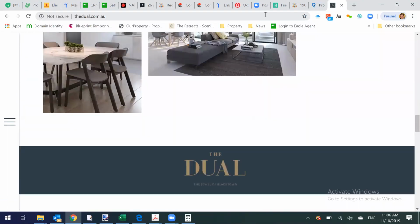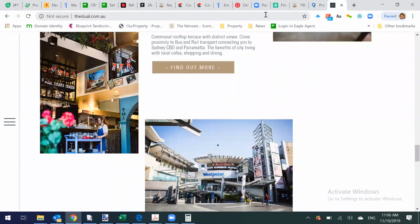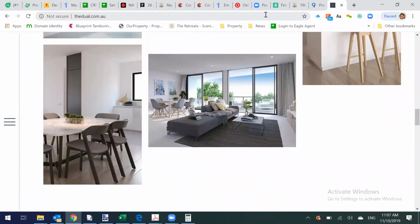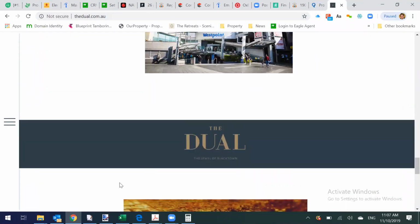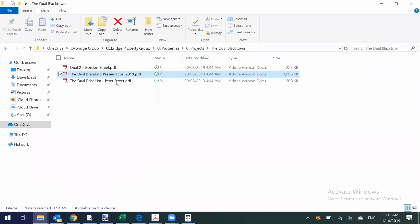I would recommend just putting your name on realestate.com. We already have, I think, a listing on this. But if you want to be part of it, I'll be happy to add your name to the listing. So what are they asking for? Peter Street.